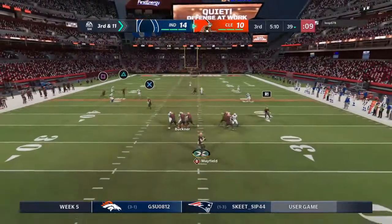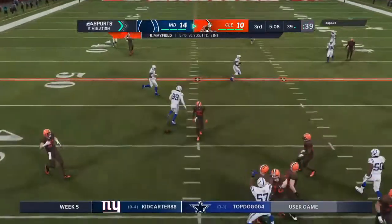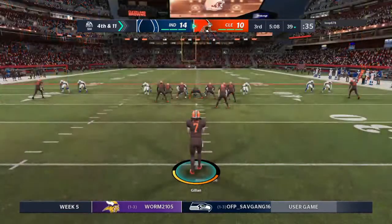On 3rd down, Mayfield. And this is going to be incomplete. It appears they're going to come up empty on this first drive of the second half, still down by that slim margin. Yeah, and that's okay.